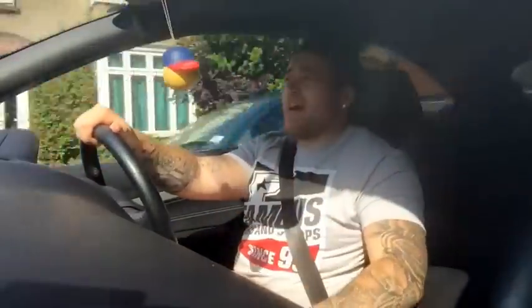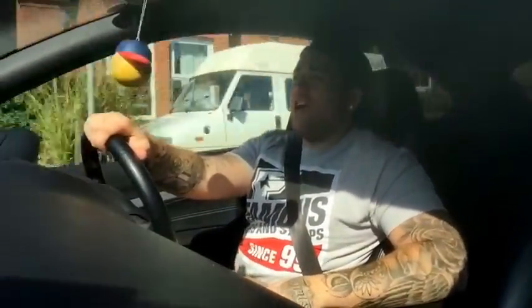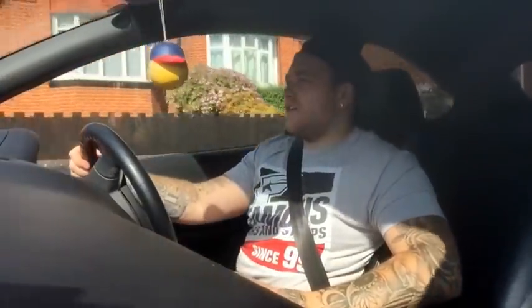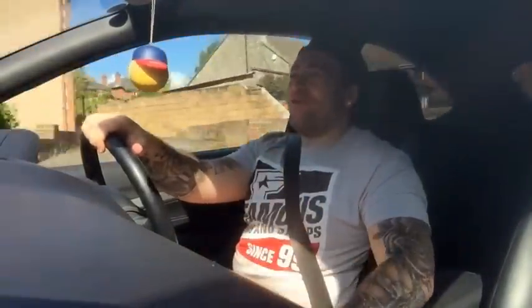Now, I've never been a massive fan of Fords, not even gonna lie to you. Not because I hate them or anything like that, it's because I've never driven them, I don't think. You know, your odd Ford Focus 1.6 here and there. But straight away, from getting in this car, I am so impressed. I think this is so cool.